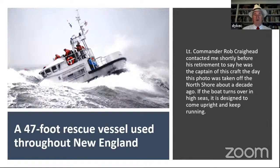So here is a photo of a 47-footer on the North Shore in high seas. Everyone's buckled in. No one was lost. People know how to do this. And this vessel is a very impressive thing. If it tips over in such high seas, it will turn over and come back up just like a bottle or something like that, and it'll still be running.